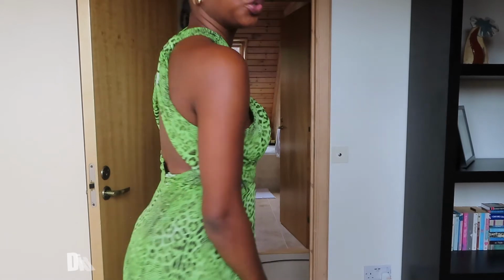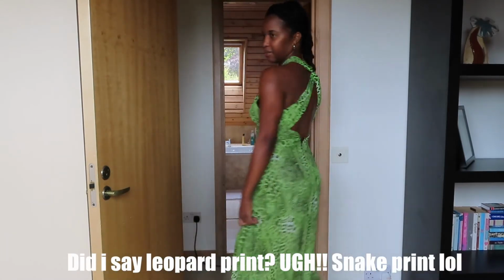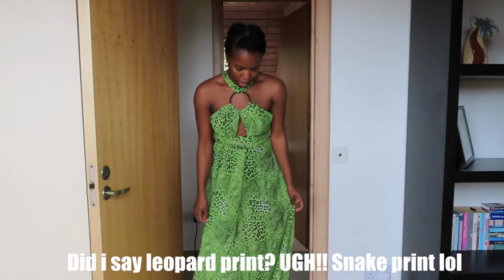Okay guys, so the last piece I want to show you is this maxi dress. I know it's meant to be a sundress haul, but I had to show you this maxi dress. I cannot figure out how to put this dress on, but I'm just going to show you how beautiful this dress is. It's like a leopard print, black and green, like, you know, neon green. It's such a long dress, you guys.